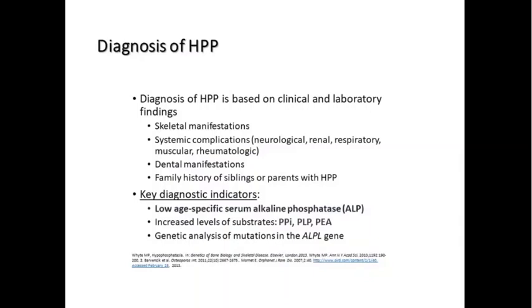And then key indicators lab-wise, of course, are having a low serum alkaline phosphatase, or ALP, and comparing that lab to the age-specific norms is very important. And we'll talk about that just briefly on the next slide. Also, increased levels of the substrates that I mentioned, PPi, PLP, and PEA, as well as a confirmed genetic analysis of mutations in the ALPL gene.